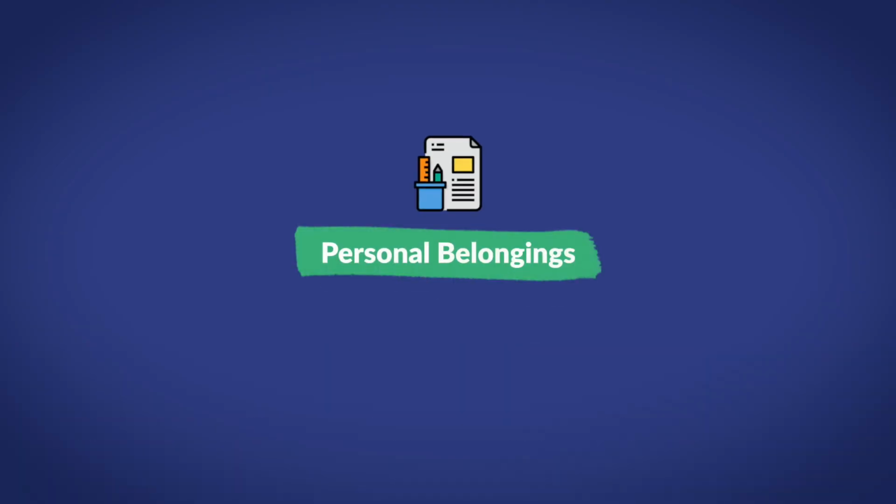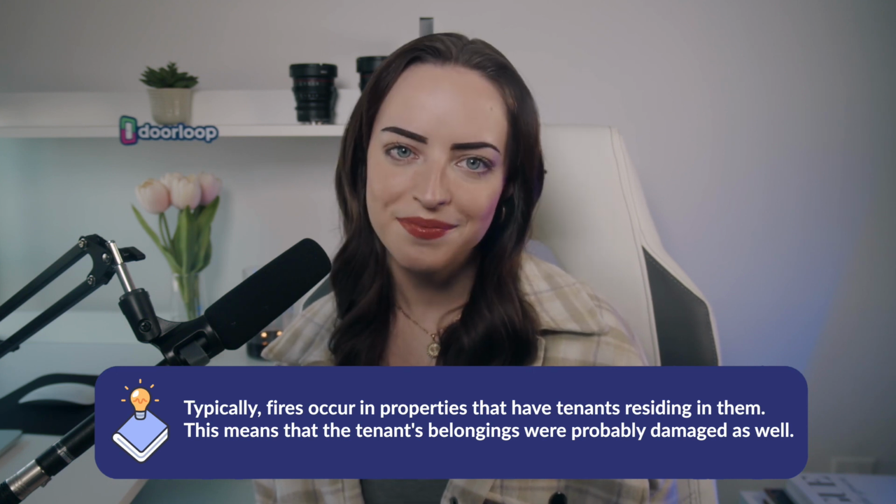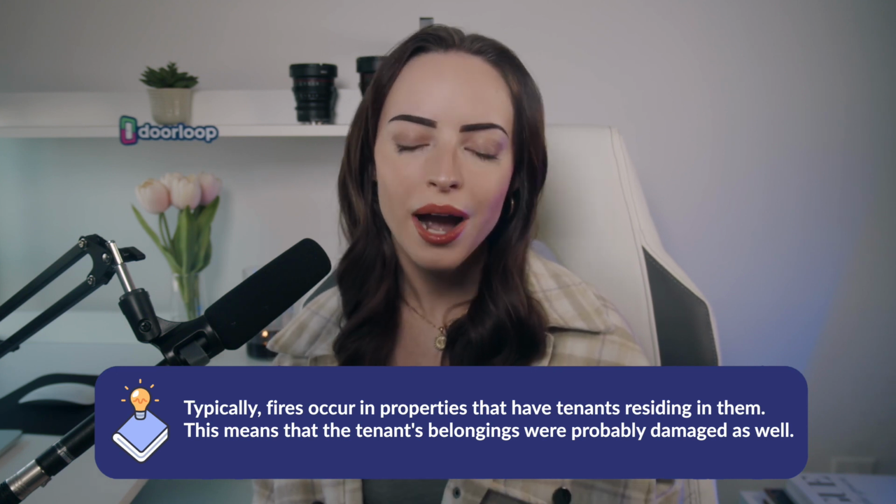After documenting the damage on the major components of the property, you may begin to document any personal belongings that were damaged. Personal belongings. Typically, fires occur in properties that have residents residing in them. This means that the tenant's belongings were probably damaged as well. When it comes to the tenant's belongings, it very much depends on the cause of the fire. For example, if the fire was caused by extreme landlord negligence, the landlord can be sued for the cost of belongings. However, if the fire occurs because of anything else, it is up to the renter's insurance to cover them.